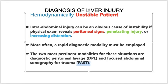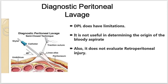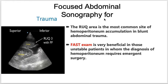This one is, of course, non-invasive and very fast. This one is slow and old. This one is new. But FAST is not available everywhere. But in developed countries, they do have FAST in their emergencies, right? It's very quick. This is how they do the DPL, or diagnostic peritoneal lavage. They take the fluid and they check. And this is how they do a focused abdominal sonography for trauma. This is called FAST. You can see a lot of videos on YouTube about FAST, how the machine looks and all this stuff, right? Very easy.